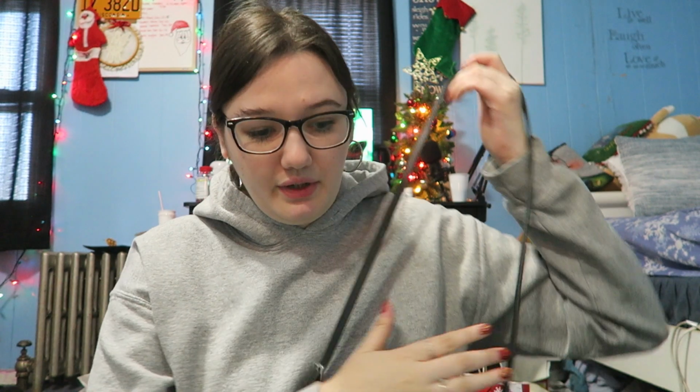And this chain is even, oh my god, I love it. And also, I don't like bags that have a chain here, because in the summer it gets really annoying. But I am so happy with that.